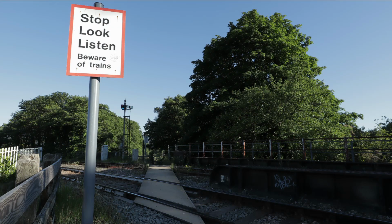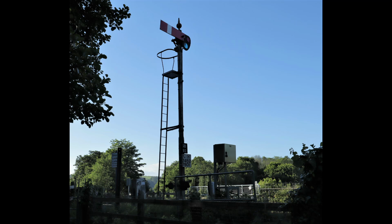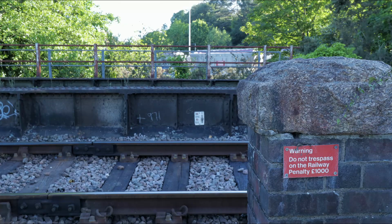So we've just come back to where our canal goes underneath the Newquay branch. In fact, it's not just the Newquay branch here, it's also the entrance, or the exit if you like, of the freight depot, St Blazey, where all the China Clay trains are, well, some of them, because some use the Fowey branch, more of which in another video, I think. But here we have this narrow bridge.